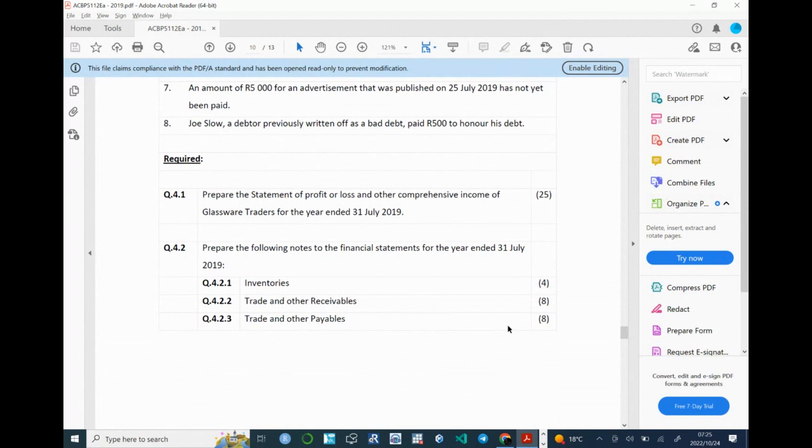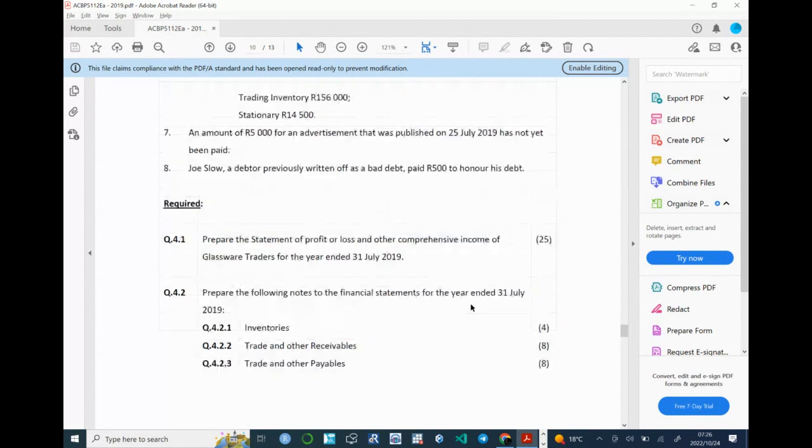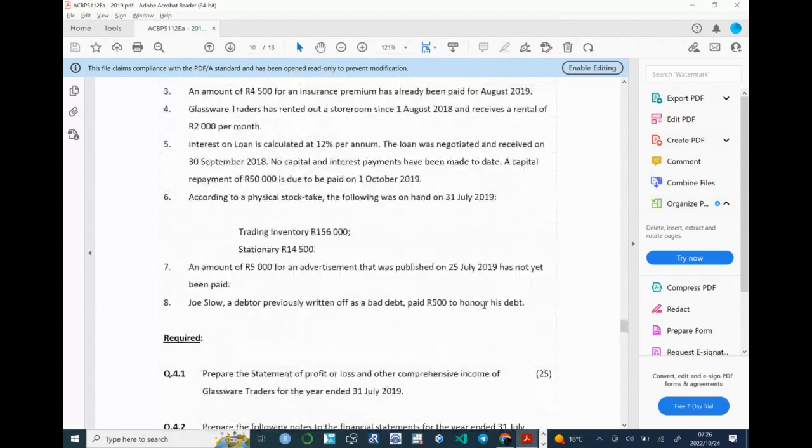And here you can see they like inventory. They like these two guys. Make sure you know them, please. Trade and other receivables and trade and other payables. Please make sure you know. Also, make sure you know net debtors, how to calculate that. Okay. So make sure on your notes. Anyway, let's get into the question. We now know what they want from us.